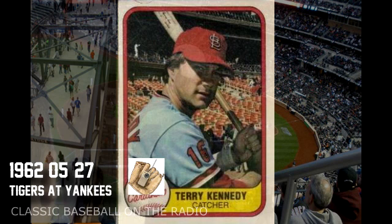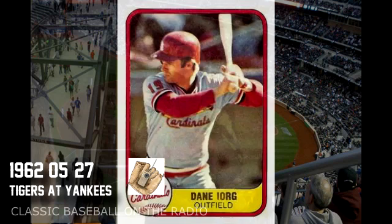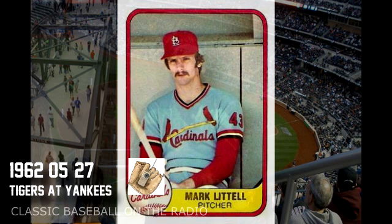Pitch to Rourke, a swing and a foul over towards the Tiger dugout, strike 1. Dick Brown caught the first game for Detroit. Rourke has been about only 8 times this year, has 1 base hit. He bats him right-handed.